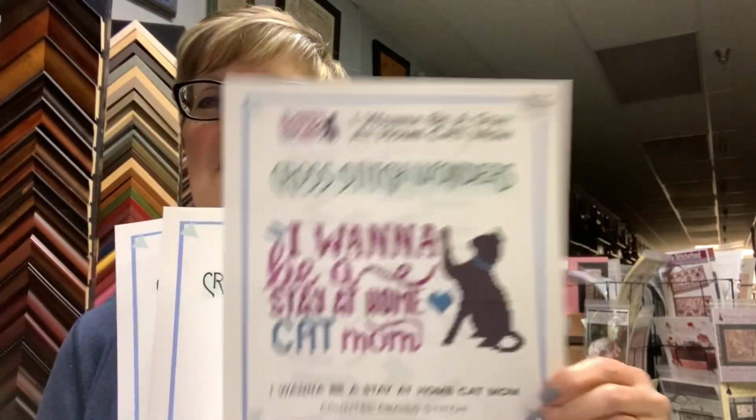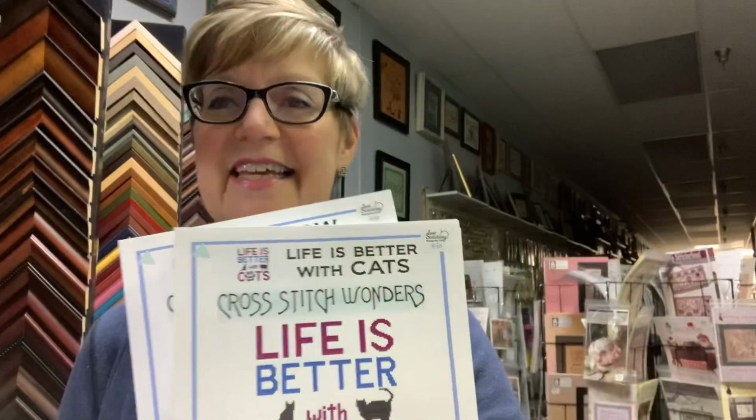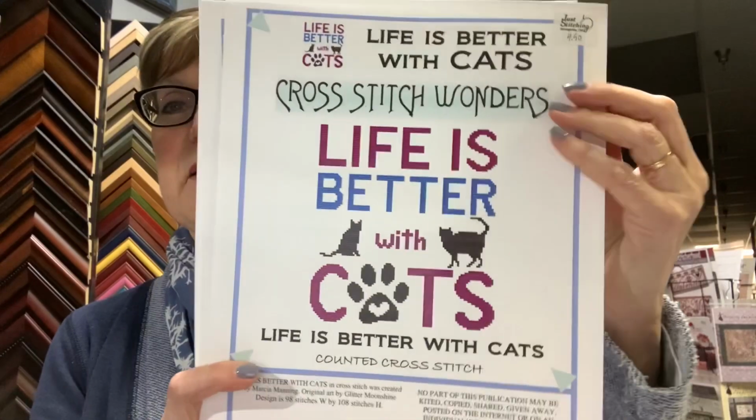Then I have a number of charts from Cross Stitch Wonders. And I may have shown some of these before, but I can't remember because I might have run out of time. But she has a lot that have to do with cats and dogs, especially rescue. So I'm just gonna show these to you. They could be stitched pretty quickly. And again, very easily changed to your own color scheme.